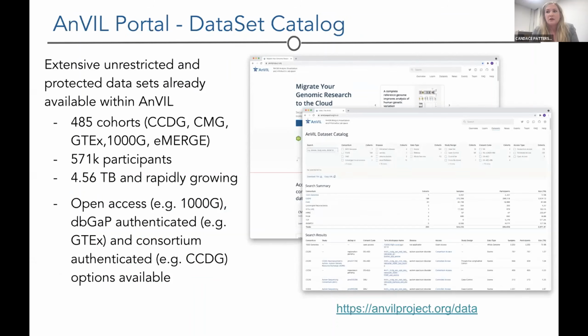So as I mentioned, we have a data set catalog, and this is a high-level view of the data that's in AnVIL. Right now we have about 4.5, that should say petabytes, not terabytes, 4.5 petabytes of data in AnVIL. We have 485 cohorts or workspaces that contain data across the various NHGRI extramural programs, like the ones listed here, in addition to the open access data sets that I've already mentioned. I'll briefly take you through the data set catalog, how you might use it, and find information on data that's currently in AnVIL.